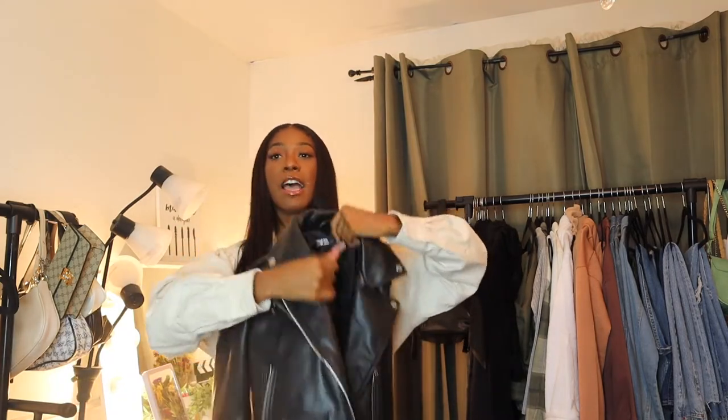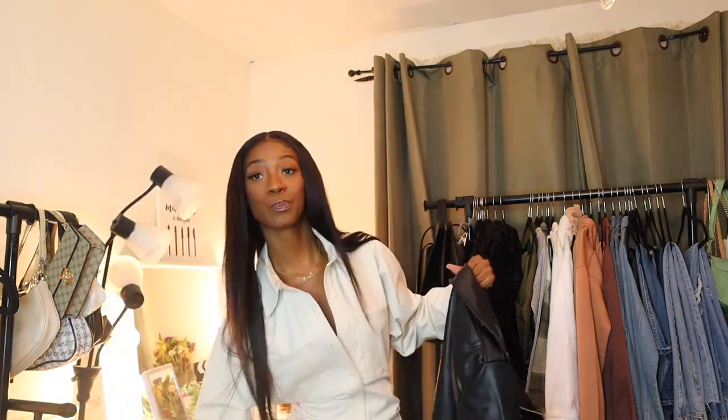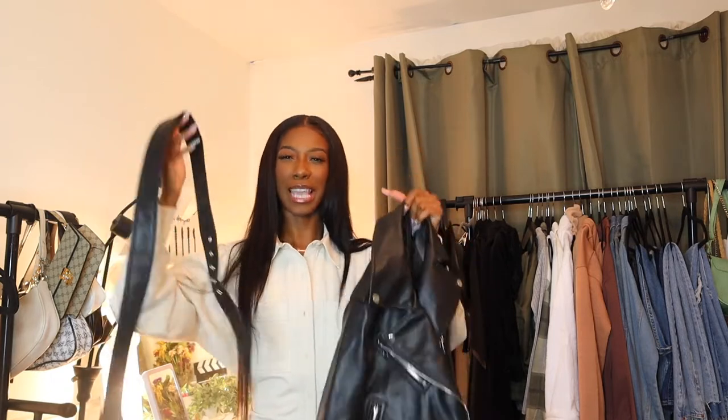But it's a very fitting, very good quality jacket. And I'm gonna show you guys how it looks on. And it's supposed to come with the belt, but the belt keeps falling out.